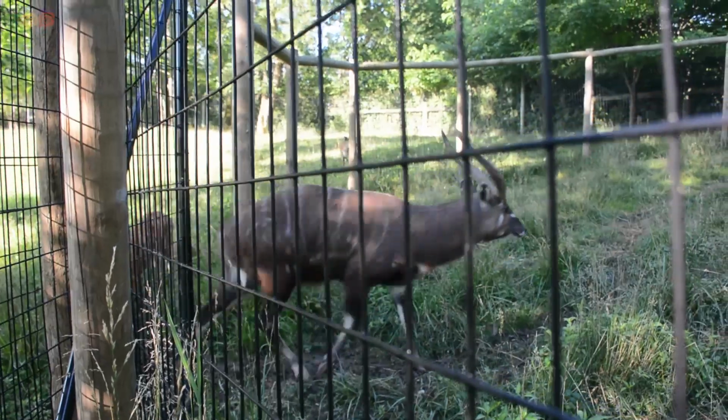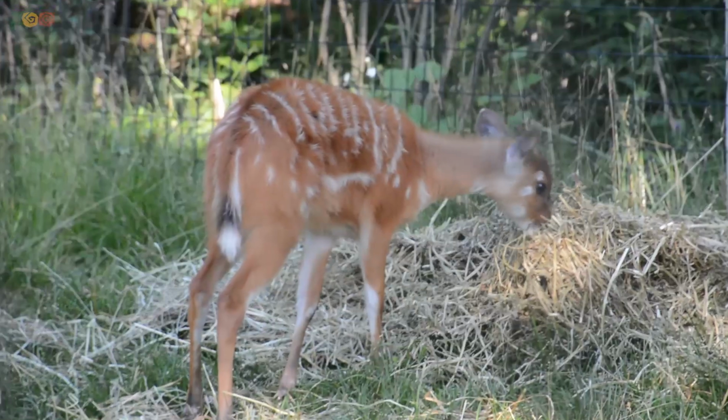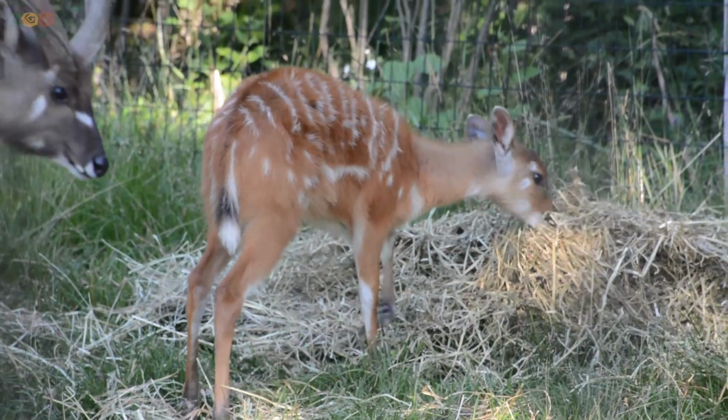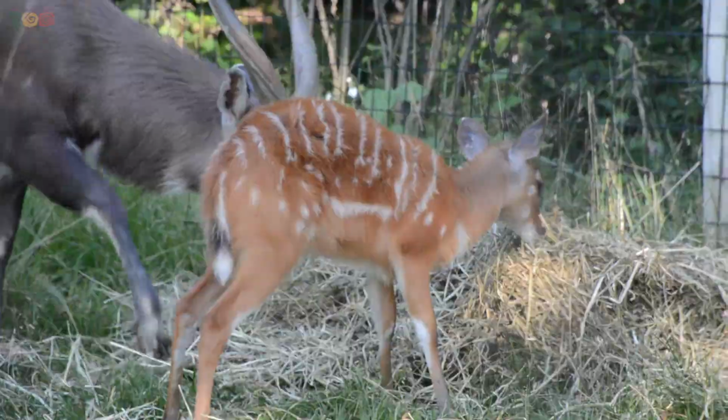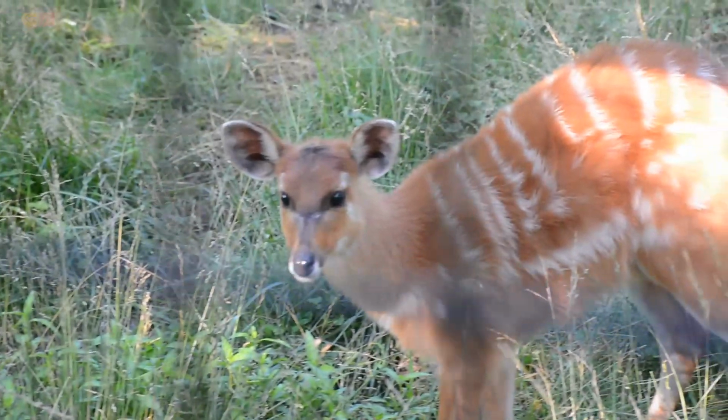So these guys are semi-aquatic species, so that's why we have a large moat out on their exhibit, because they will actually submerge themselves fully underwater except for their nose, and that's how they can get away from predators. And their feet are specifically designed to be underwater, so they actually are more clumsy on land than they are in water. But this little girl was just born in March.